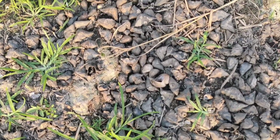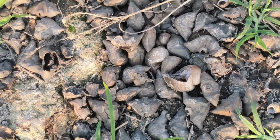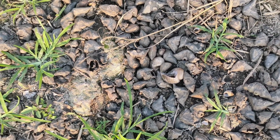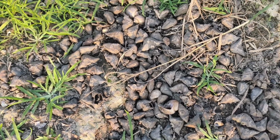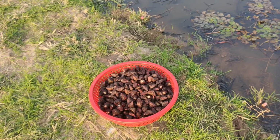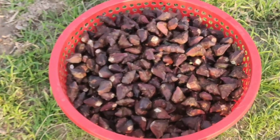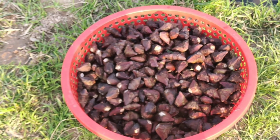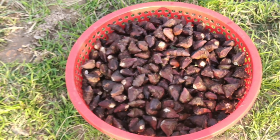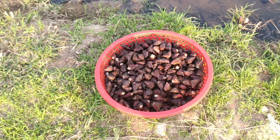So this right here is waste, residue from whatever they're harvesting. Yeah, it's just trash, the remains after it's been eaten already. While this is what has been harvested. Now usually when it's harvested, they have to wash and wash again to make sure it's clean. So that's the harvested and washed part already, ready to be sold.